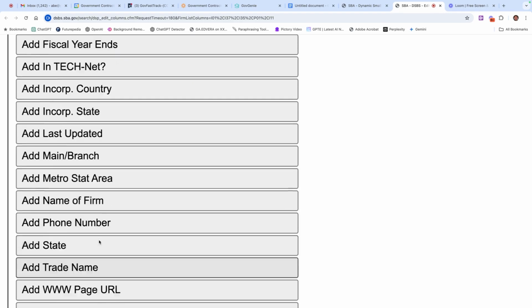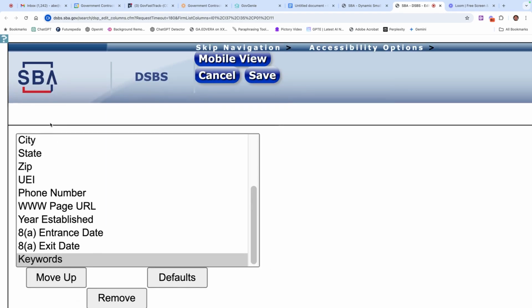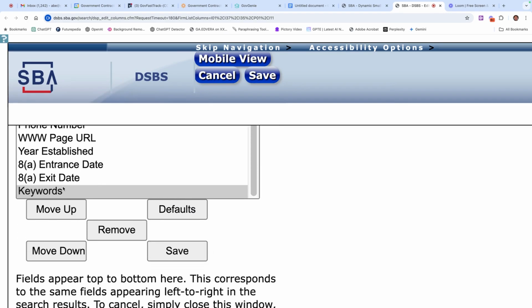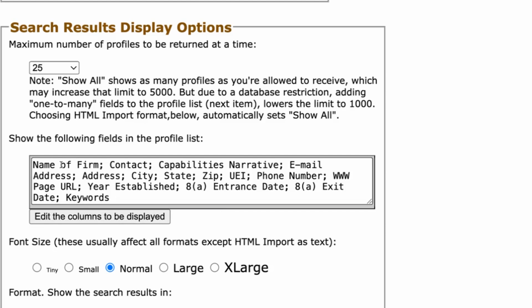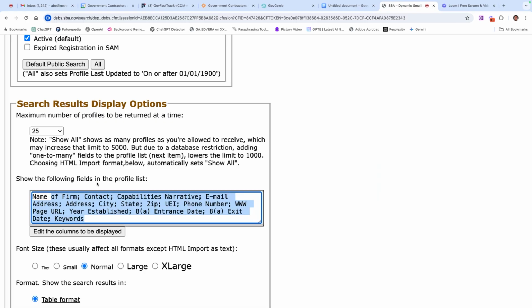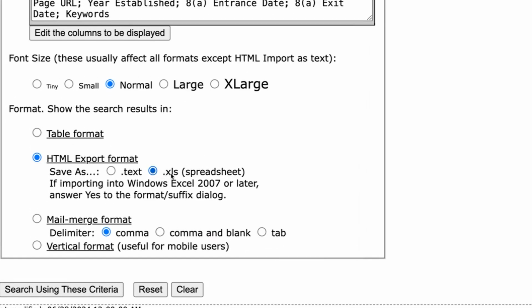So I come back up here, and this next part, you have to do this here. All right, so now it tells me all the things I'm going to be looking for. I'm going to click on save. So now it's going to be searching for all these different things. Then I'm going to come down here. Instead of table format, I'm going to click on HTML. I'm going to make sure it's the XLS, the spreadsheet, and then I'm going to hit search using these criteria.